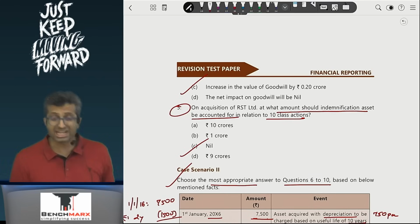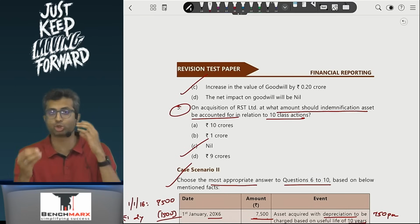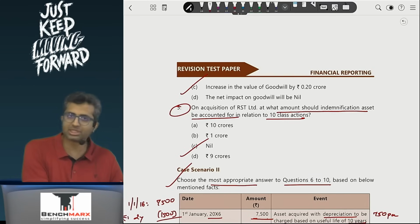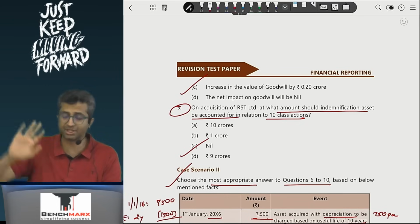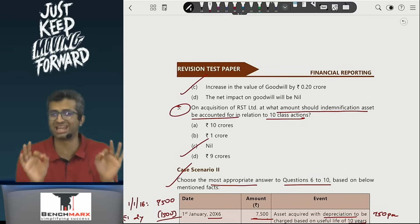And at the end, I'll just say that the RTP is there. It is a little tricky. There are two questions, especially 12 and 20, which are a little daunting. But what comes in the RTP does not necessarily come in the exam. So RTP questions historically for FR, if you compare AFM, it is different, have always been a bit dicey, but the exam questions are not necessarily like that.